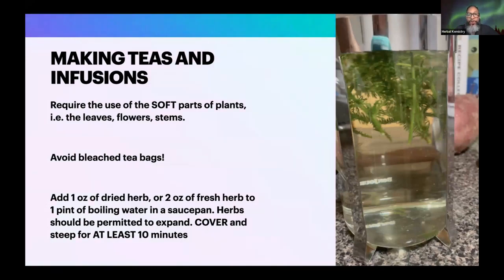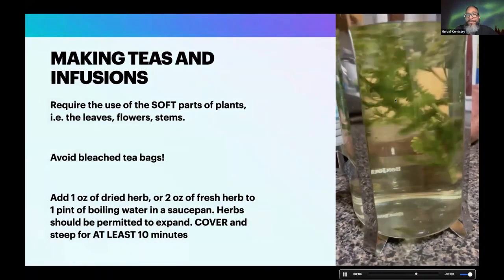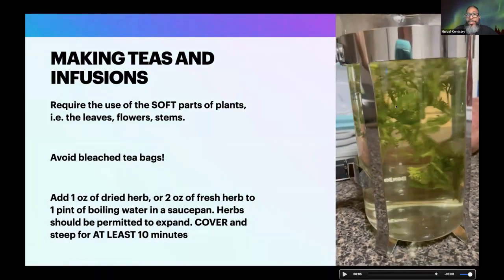To 1 pint, or 1 normal size mason jar, of the boiling water in a saucepan, okay? That is the appropriate way to make a tea and or infusion. Actually, I think this is a video? Yeah, that's a video. So this is actually yarrow leaf that I'm making an infusion out of.